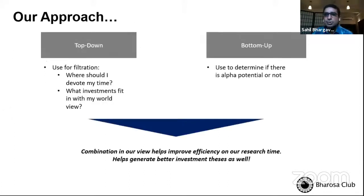So how do we do it at Bharosa Club in the small case? We use our top-down analysis to help us determine where to spend our bottom-up research time. So what kind of industries do I think will do well given my worldview and top-down analysis, and where should I be looking for alpha on a bottom-up basis? And then the bottom-up research helps me find the actual opportunities for generating alpha in the market.